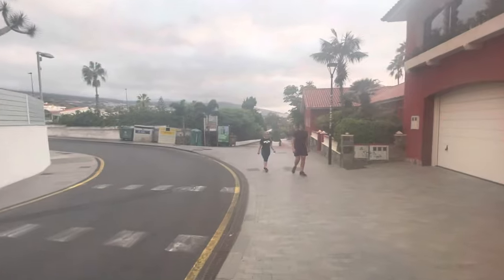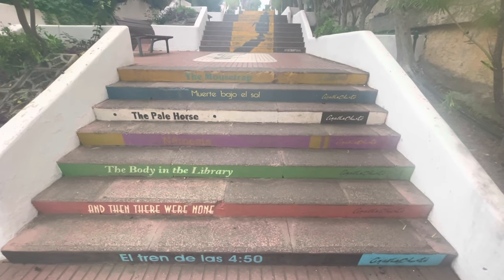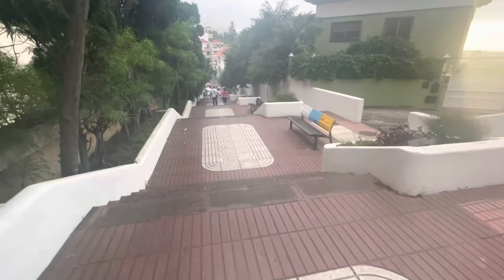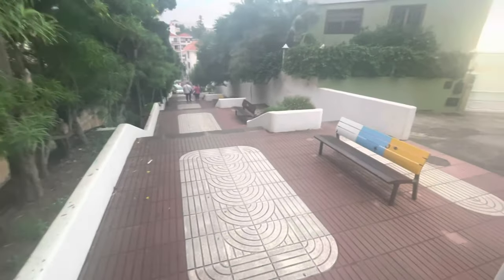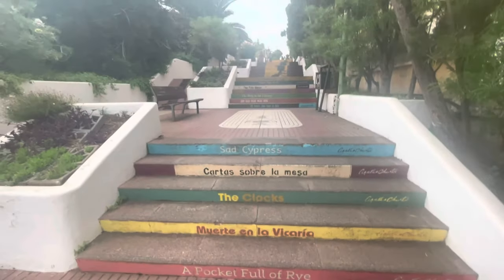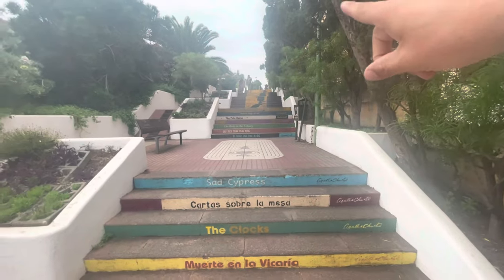And now here's our little walk down to Puerto. So we're just walking down these stairs now, and these are actually named after Agatha Christie. So the Agatha Christie stairs, because she visited Puerto in 1927 and wrote a book, and the people of Puerto dedicated these stairs to her. So you can see it just all goes up, look. You can see in the distance, it's like a drawing. How amazing is that?